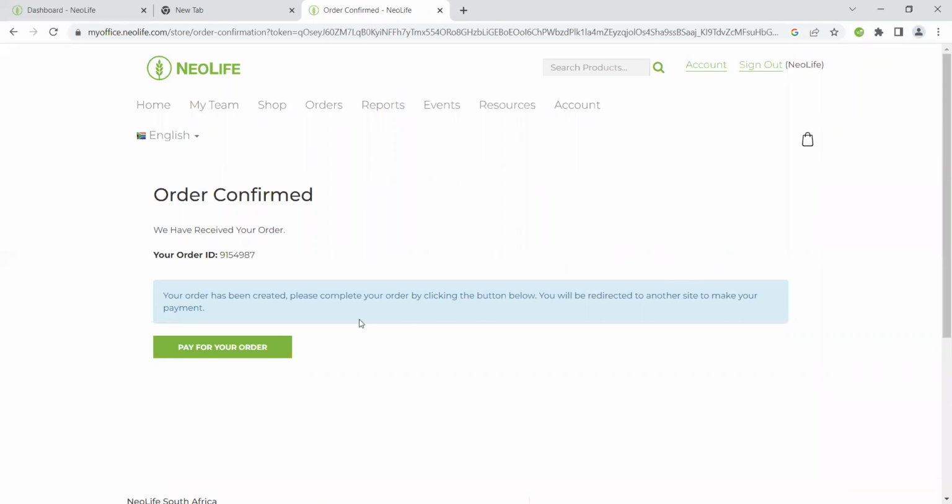Now, if you proceed and pay for your order and click pay for your order, a prompt is going to be sent to your M-Pesa line. And then at that point, you just key in your M-Pesa PIN, and the order is successful.